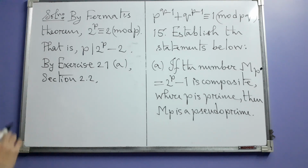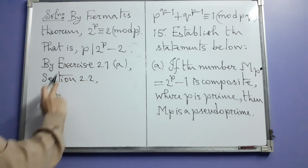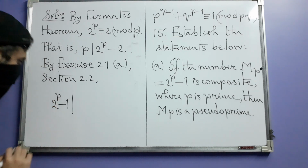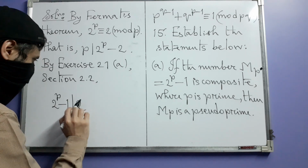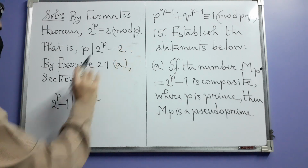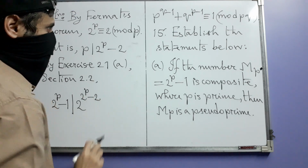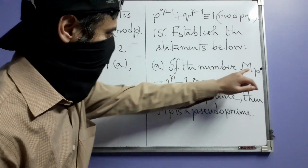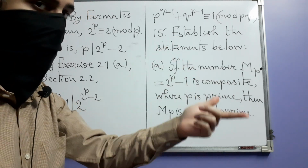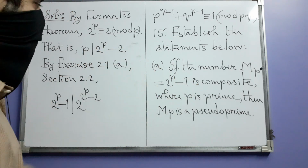By that exercise. So if we apply that, what shall we get? 2 to the power p. So we raise 2 to this power, pth power, and from that we subtract 1, and that has to divide this. I can do it here also now. You note one thing, that MP is 2 to the power P minus 1. So if I subtract another 1, then I will get 2 to the power P minus 2. That means this number is MP minus 1.